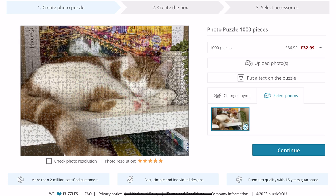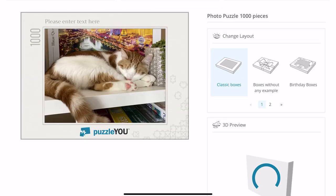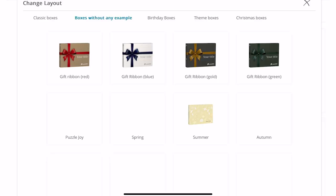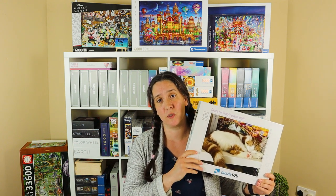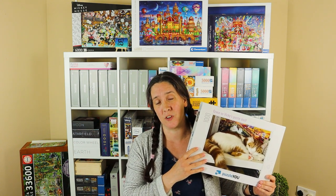And then once it's all done, you just click continue and you have then the option to personalize the box. Now the box can be with or without an image. I just went for the image on the puzzle and I called it Grace on Vicky's puzzle shelf. But you can also get the boxes without an image at all if you want it to be a bit of a mystery, or you can have that to a theme, say a birthday or Christmas, if you're giving it as a gift or anything like that, and you can add wee embellishments to it and things.